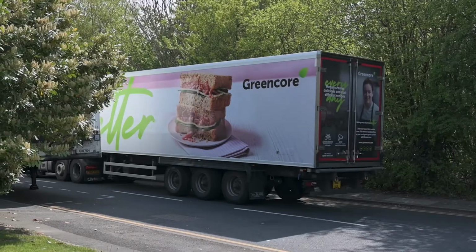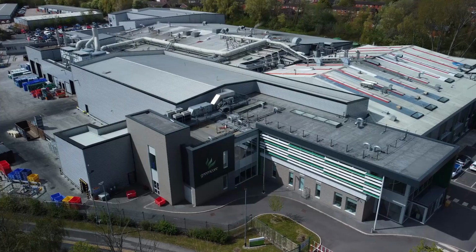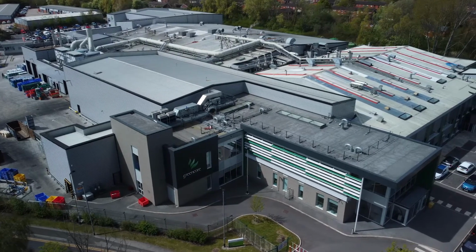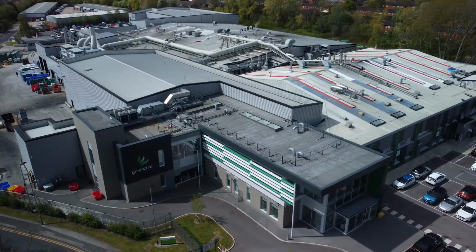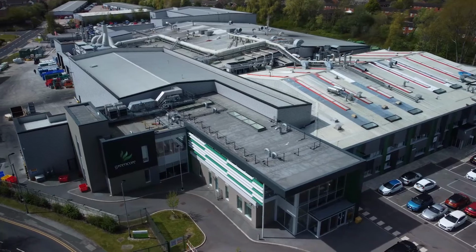The tender consisted of two elements, signage and fleet. 35 sites all around the UK, and also they have a fleet of 300 vehicles. The fleet project consisted of a multitude of refrigerated smaller box vans, panel vans and 13.6 metre trailers.